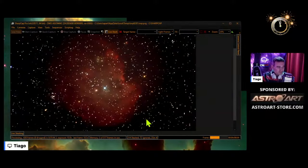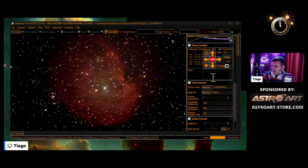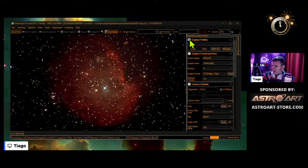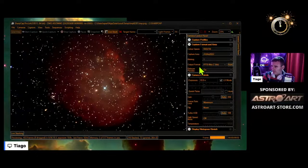Where are the eyes? Because oftentimes people post the monkey head nebula on social networks, and I can see the head, but they have to explain where the head is. Rotate. Okay, I think it's upside down. Where is the rotation? Capture profiles? No. Color space, capture area, binning, frame rate, maximum, flip, it's here below the gain, and now flip, vertical.